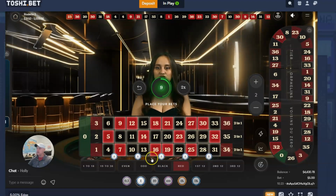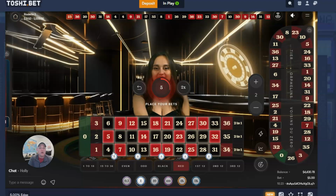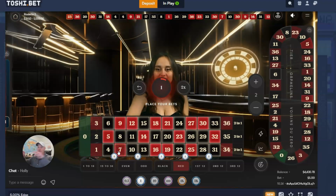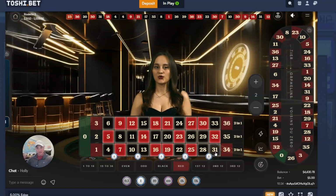Put here. Okay, so we've got 5 double streets, right? 1, 2, 3, 4, 5. You do not want to go over 5 because remember, this pays 5-to-1. Meaning, if you go over 5 double streets, you're not going to make a profit. You're just going to break even, okay?